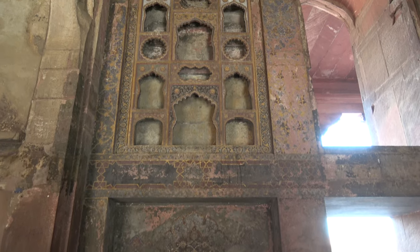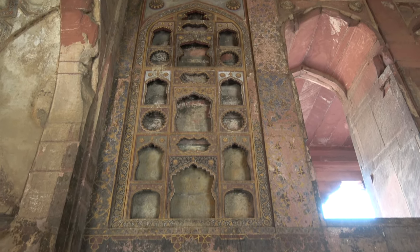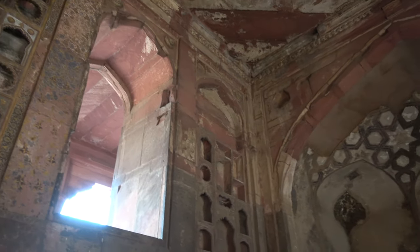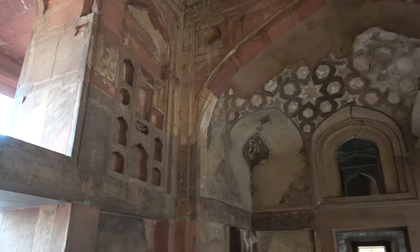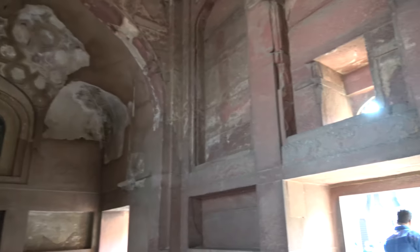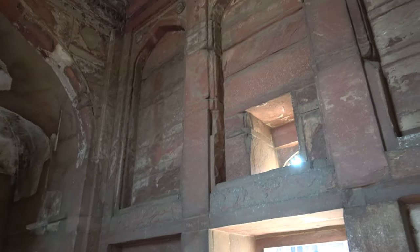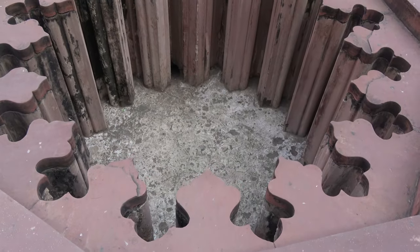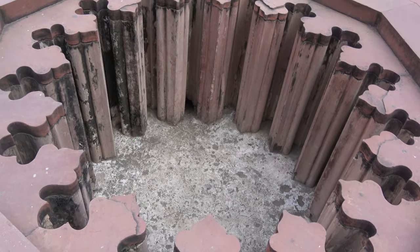So this is actually a bookshelf. Yeah, you can see how faded it is. That's over 500 years old, right? So this is part of the water system.